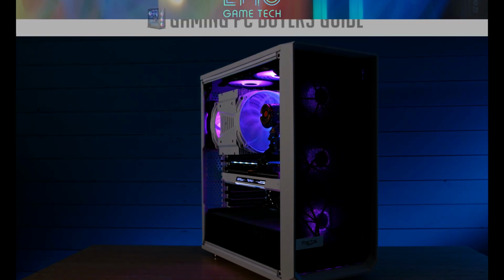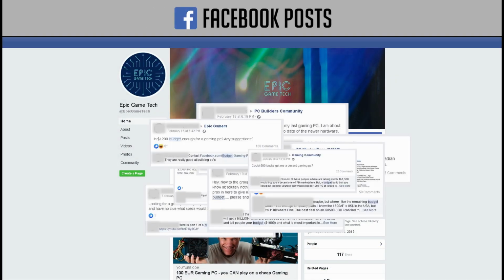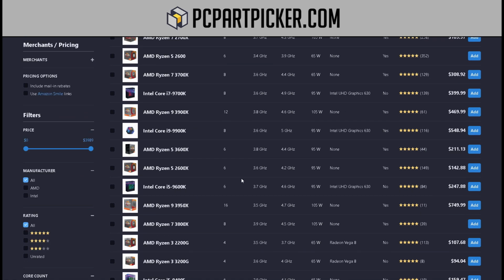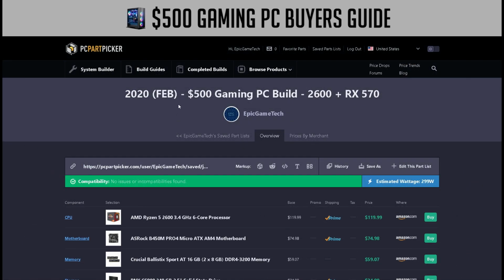I'm starting a new series called Gaming PC Buyer's Guide. I keep seeing lots of people in Facebook groups asking to help them out with a 500, 800 or a few thousand PC part list. So I thought I will use PCPartPicker platform and make different builds for different price points. And the first build for today is for $500, which is Ryzen 5 2600 and RX 570.